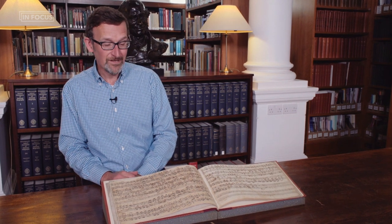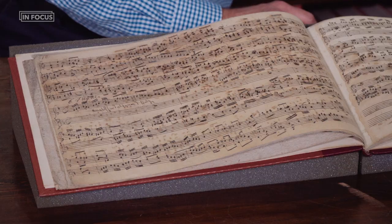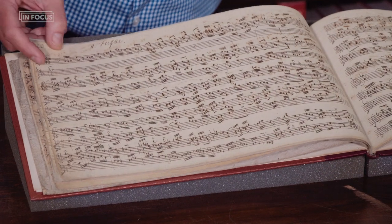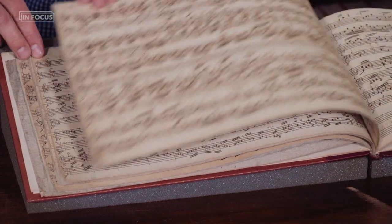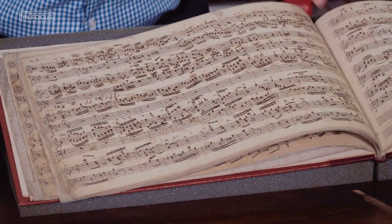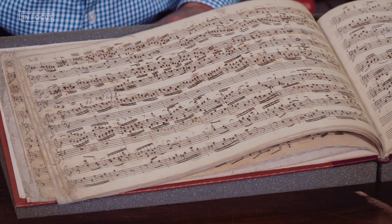The college is incredibly lucky to have extensive special collections. We have nearly 20,000 manuscripts running from the 16th century through to the 21st century. And usually this source only contains 22 of the 24 fugues and none of the preludes, which again suggests it probably was copied by Marpurg, because that was the area that he was really interested in.